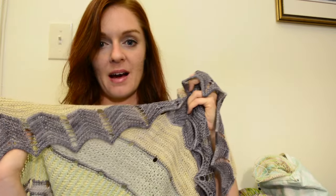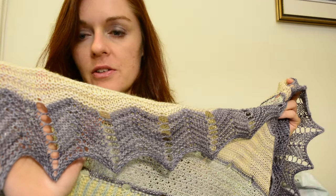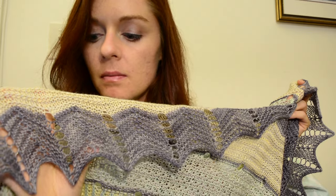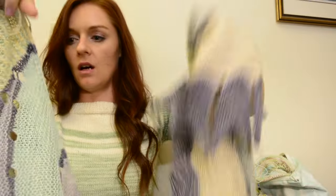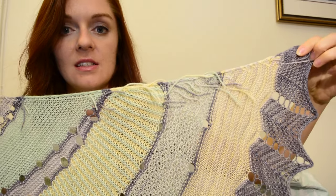Because it's an I-cord bind off. I'd never done one, but it was actually super easy, and I really liked it. So there you get a better color sense of the Thunderstorm. It still looks more dark gray on camera than in person. You can see the purple undertones, but on the camera it's hard to see. But I love how this turned out. It's absolutely gigantic. I woven the ends, of which there are an epic ton. You can see them. I haven't clipped them yet, but there are a ton of ends.